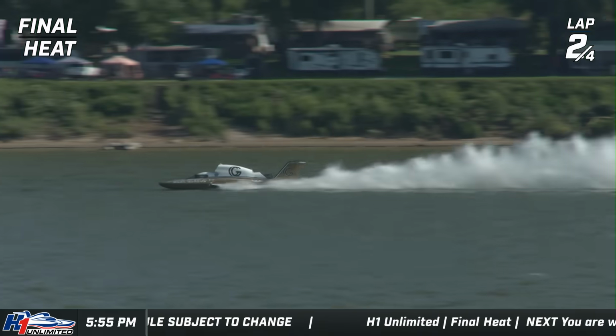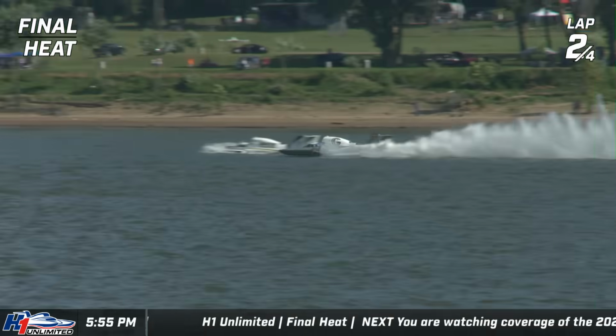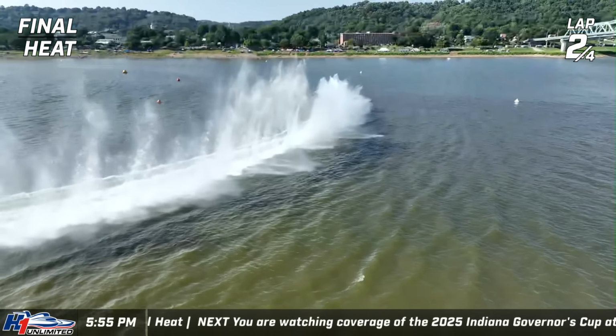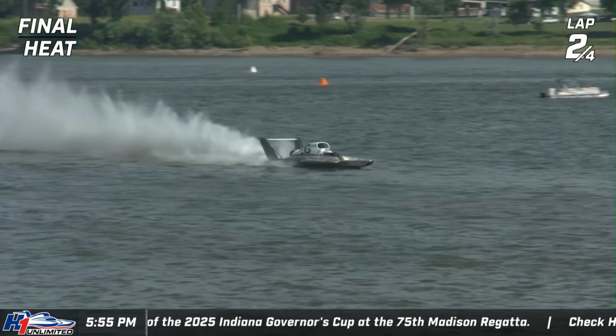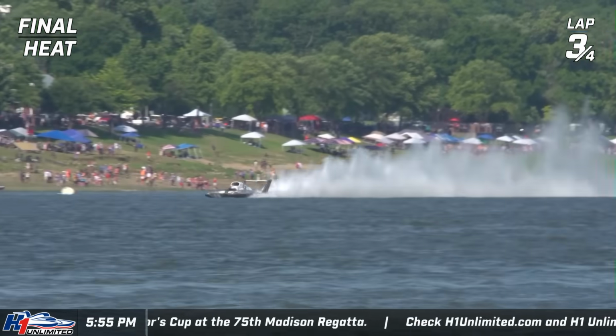Lap number 2, and remember, we're only going 4 times around. Andrew Tate's got a 3, maybe 4 rooster tail lead here, and his spotters now, Tanner, are just telling him where the good water is. They're telling him right now to go to about lane number 3. That's the best water. You got plenty of room between anybody. Just defend your position and stay clean.